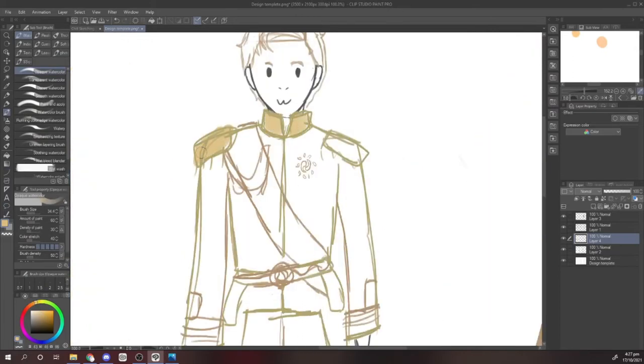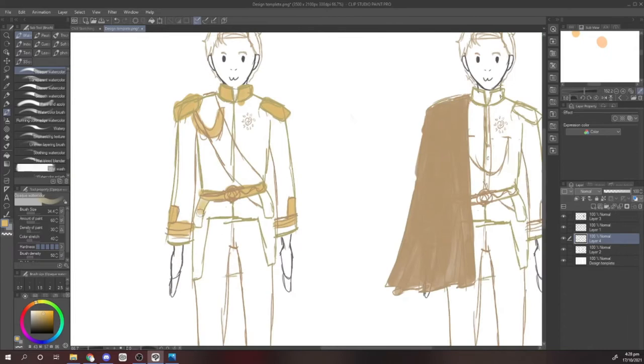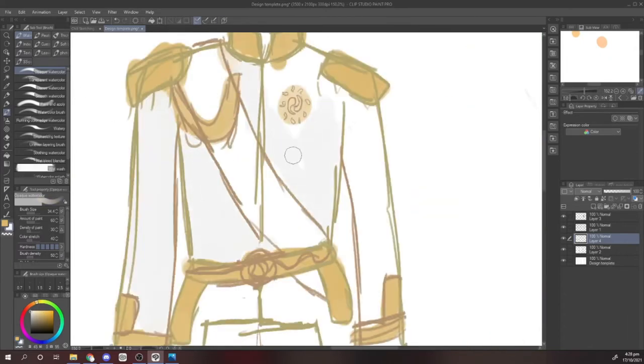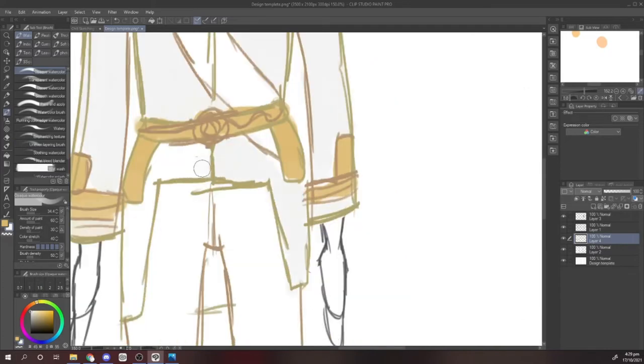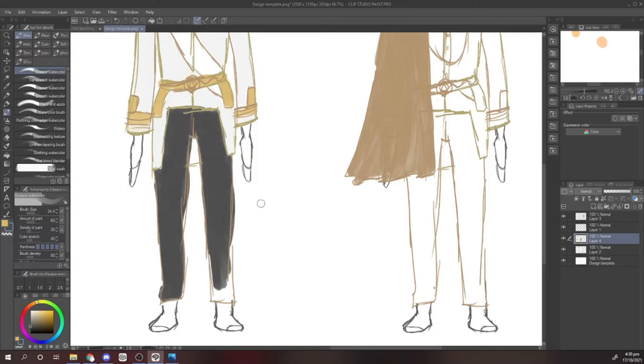Now for the third one. There's not a lot to say on this one too. This one is more of a test to see if a cape looked good. When I searched up king attires, a lot of them had capes on. I mean, it looked cool, but honestly, I don't see it on Helios.